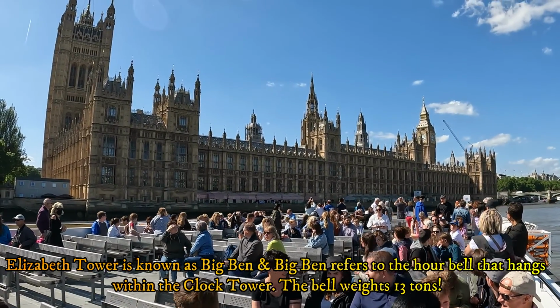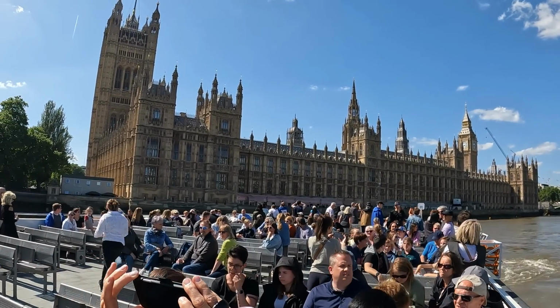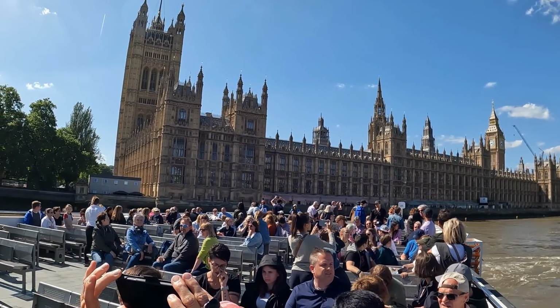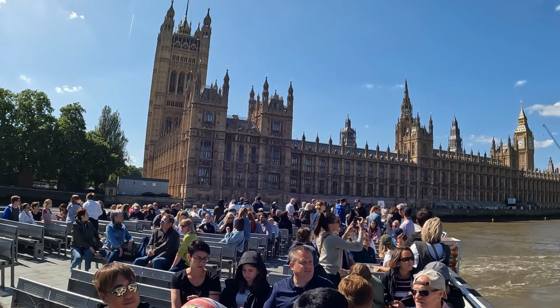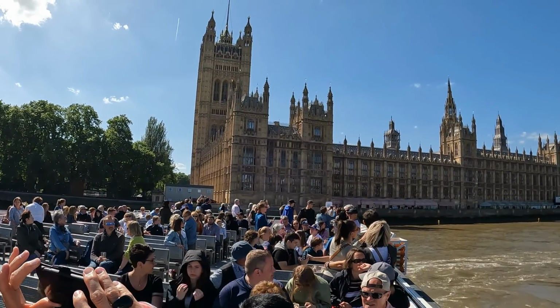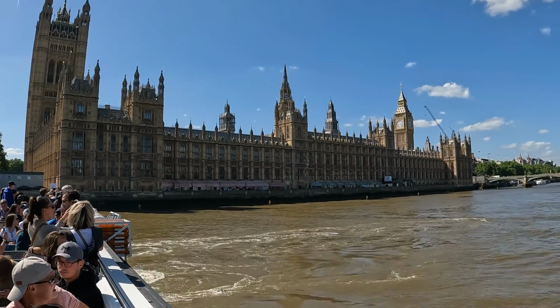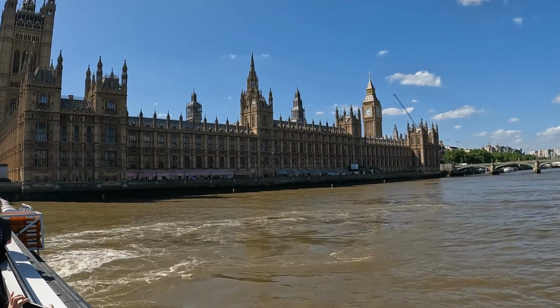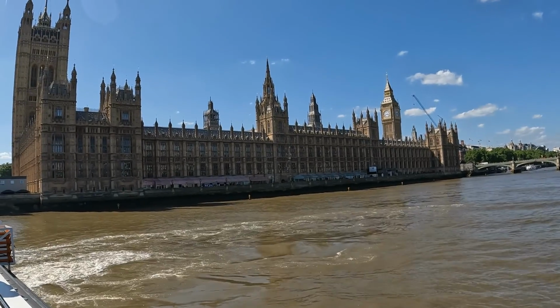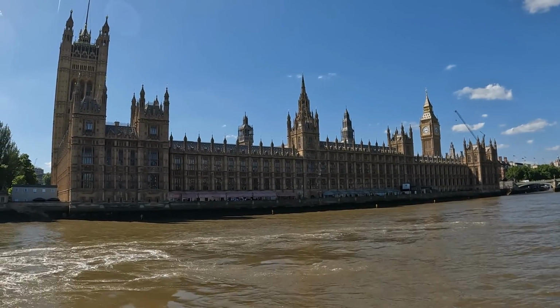Now, can anyone see Big Ben? Can anyone see Big Ben? No. It's a bit of a trick question really, because that's the Elizabeth Tower, folks. Big Ben is the nickname of the 13.5-ton bell housed inside the tower. The bell was named after Sir Benjamin Hall, who was the commissioner, the master of works at the time the tower was being built. So this is the photograph.